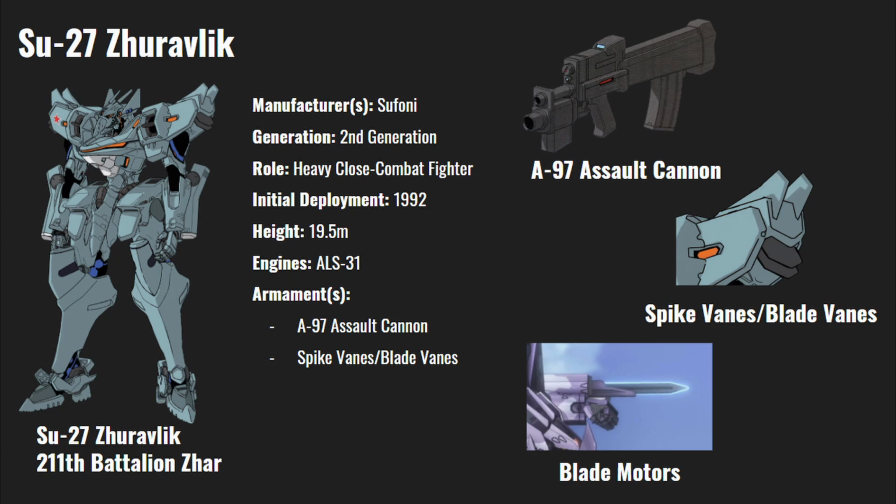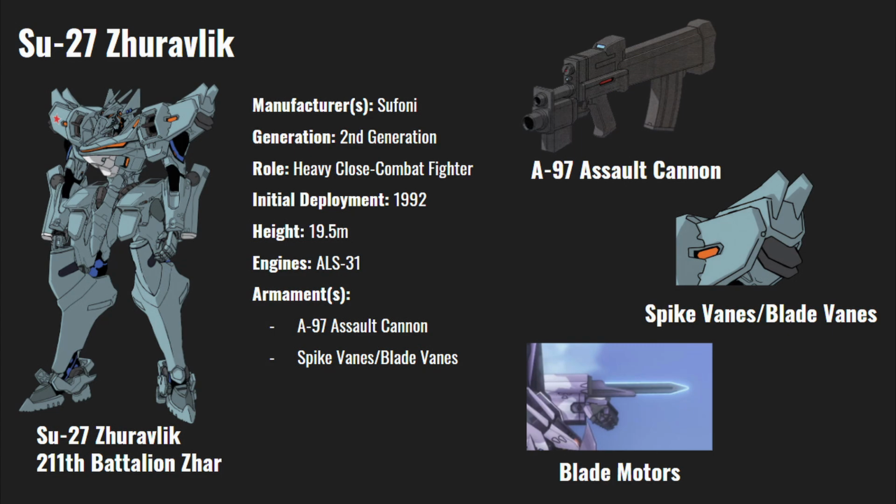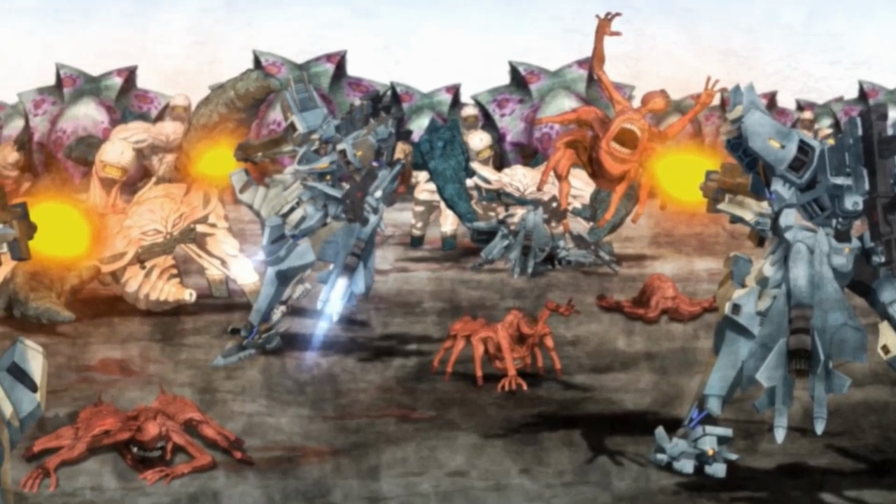The single most notable unit which utilized the Su-27 was the famous 211th Tsar Battalion. While their commander piloted a Su-37 Terminator, the members of Tsar Battalion made use of the Zhuravlik in combat. The unit served with distinction along the Kamchatka front, where constant beta landfalls led to heavy, often brutal fighting along the peninsula's western shore.